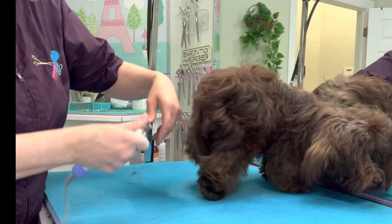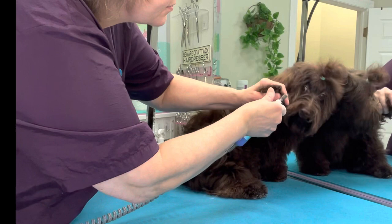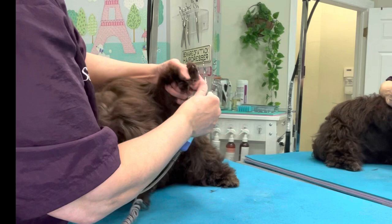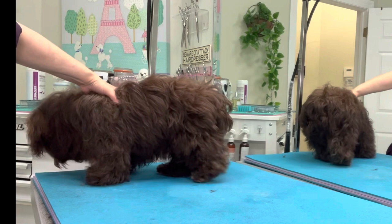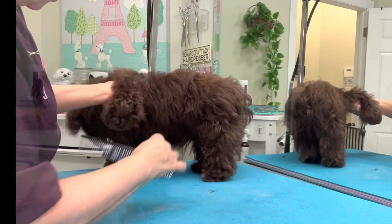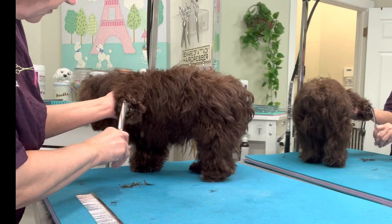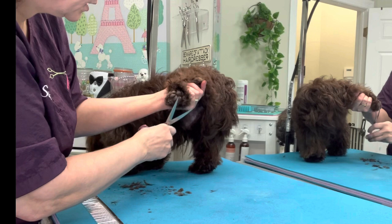The shorter you can keep these toenails, the better to get that nice upright foot. On the front. That's a good boy. Just gonna go over these feet again, making sure that they're nice and neat. Sometimes when you're leaving a rustic look, you have to go over this stuff a couple of times in order to get the desired effect.